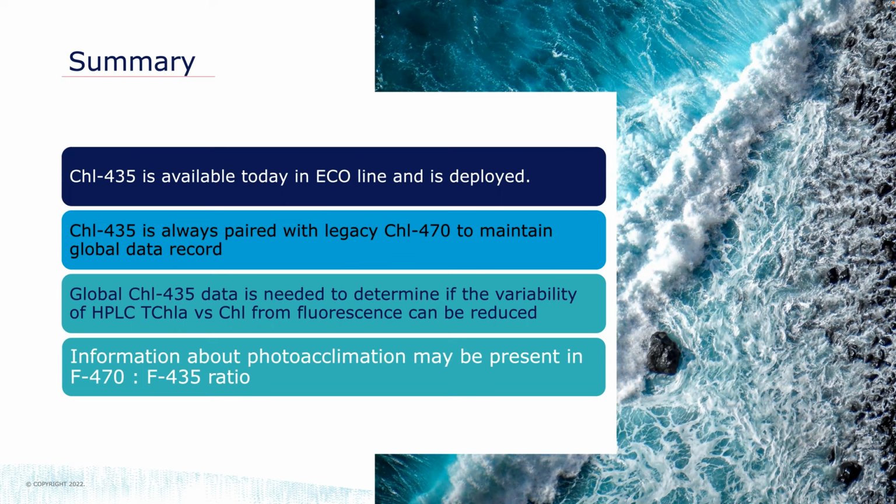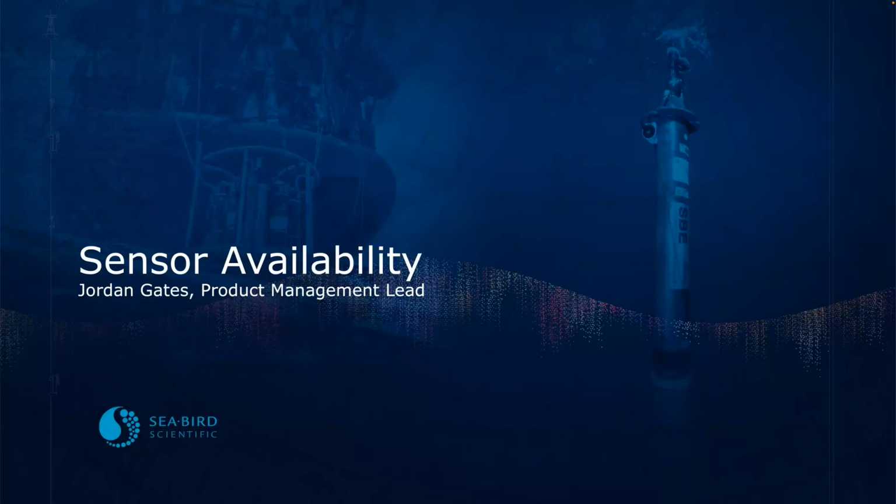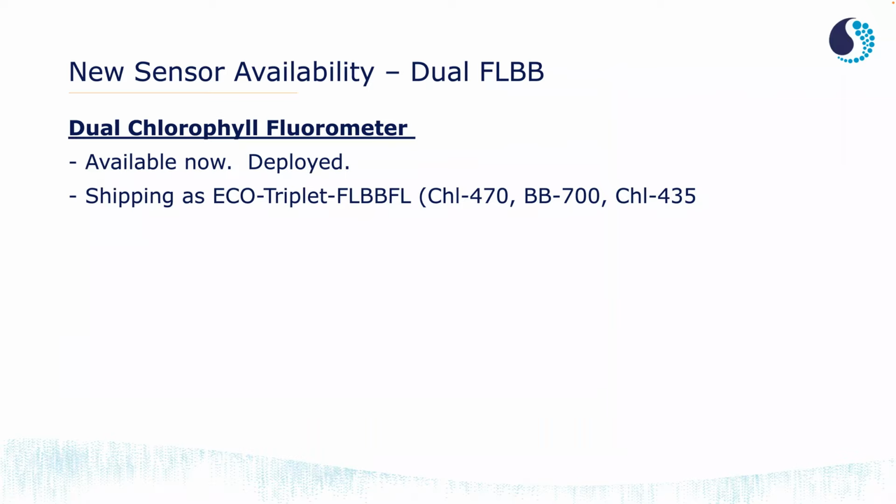Global 435 data is needed to determine if the variability of HPLC total chlorophyll A, our gold standard, versus chlorophyll fluorescence, if that slope variability and that slope factor can be reduced. And we also showed that it's possible that there's information about phytoplankton photoacclimation that may be present in the 470 and 435 ratio. And it's available now, and it's available as what we call the ECO triplet FLBBFL. Think about it: the first FL is the chlorophyll 470, the second is the backscattering 700, and the third is the chlorophyll 435.